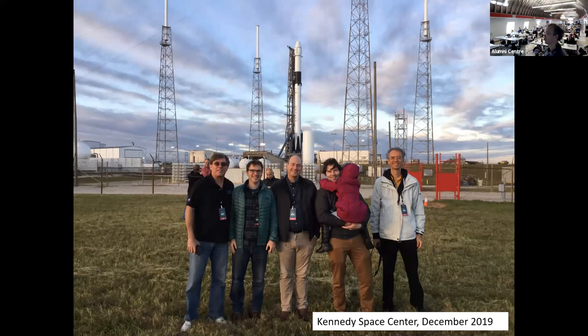So this is Kennedy Space Center, Cape Canaveral. This is launch pad number 40, which is famous also for the Cassini-Huygens mission, which went up to Saturn. What we see here are team members from JPL. This is me. In the background, you see a Falcon 9 rocket from SpaceX. These rods over here are just for lightning control. This was in the very early morning.